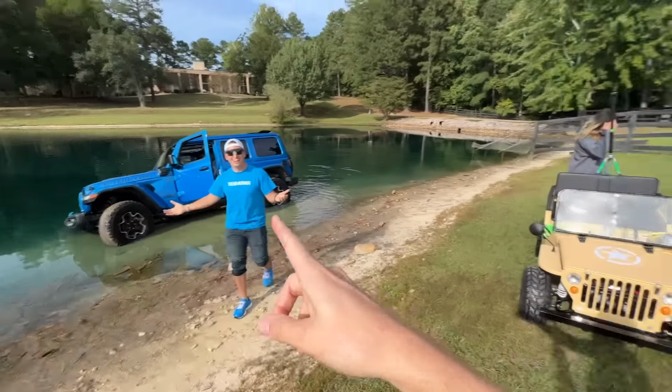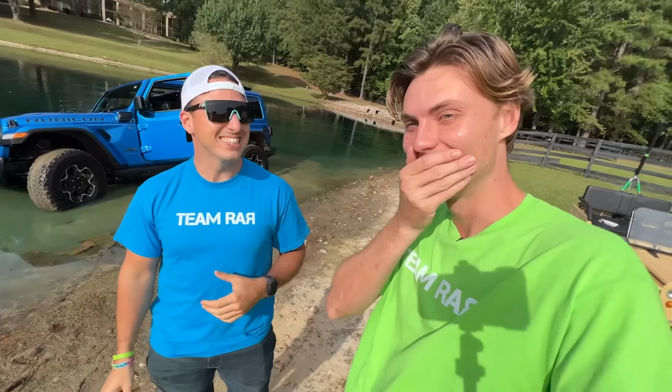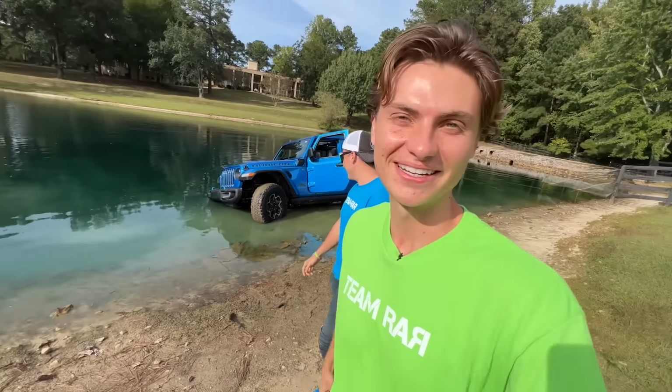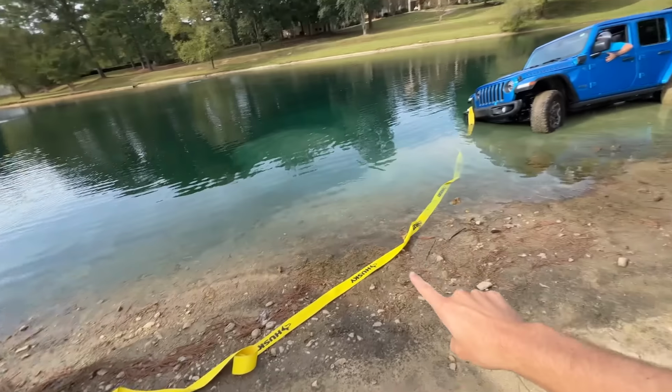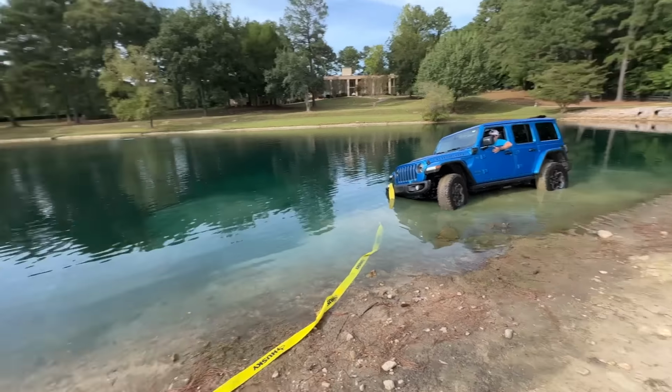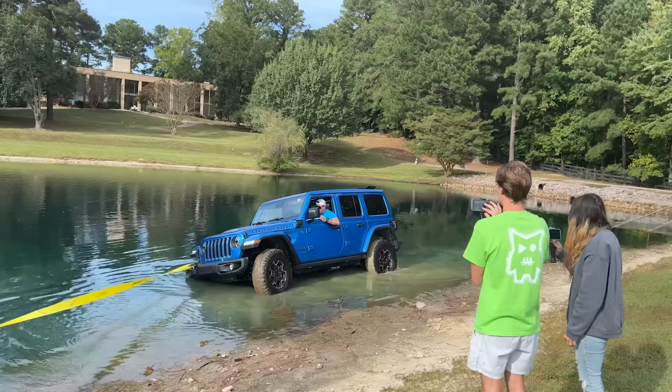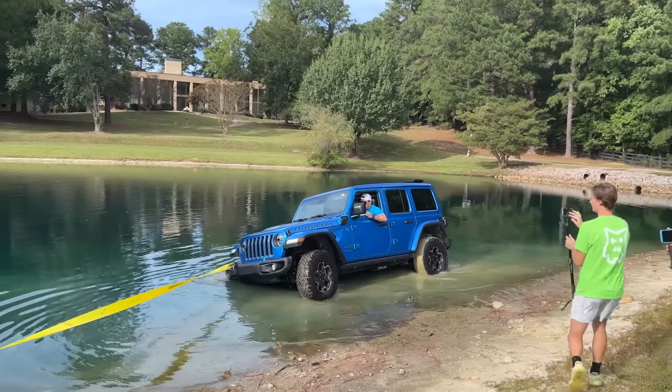Andrew, I think you should trade it in for a mini. I can't believe this. It's like a $70,000 electric Jeep. It's really cool. Couldn't even do a little bit of squishy mud. We got the Ford truck with the strap trying to get Andrew out. Let's get a little tension on it first. Make sure that hook is hooked. Oh my gosh.